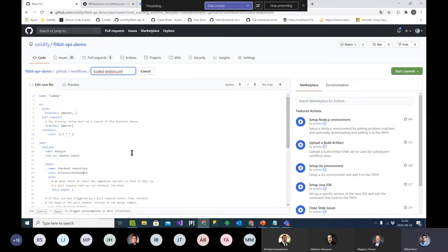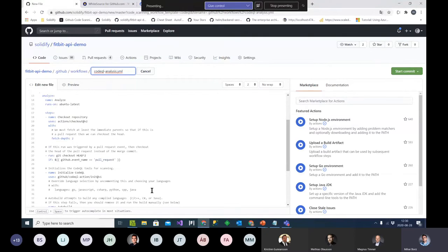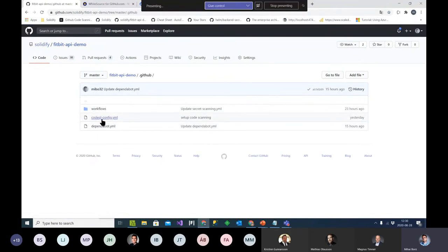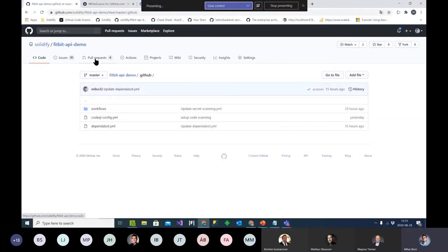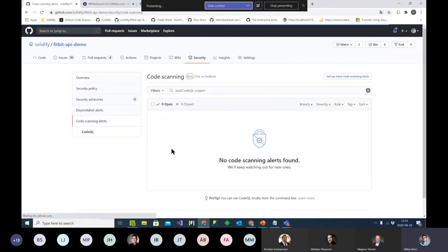When you activate it, it creates a pull request for you, or you can choose to commit directly into the master. I created my own. I added a configuration file to make it easier to add and remove scans. So I have my CodeQL config file, with extended security and security and quality checks enabled. The current main branch doesn't really have any code issues right now. In case I had some code issues, they would show up under the security tab and the code scanning alerts.